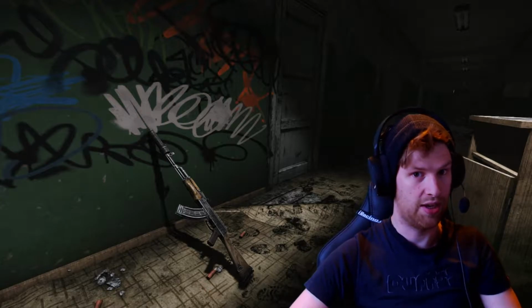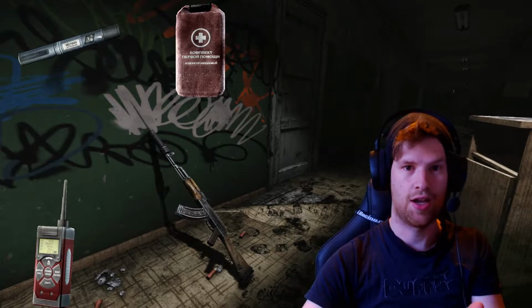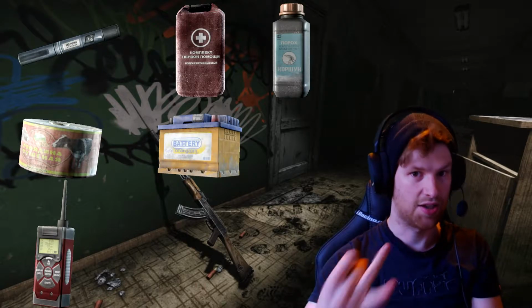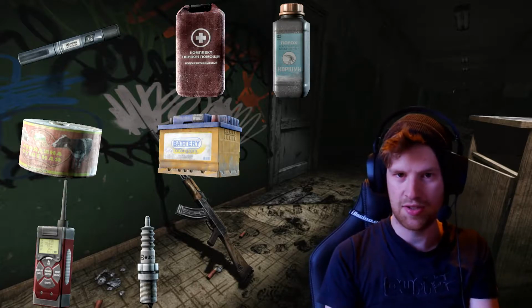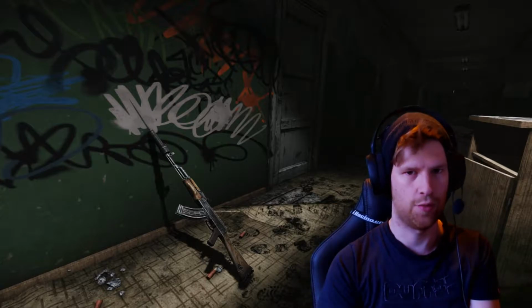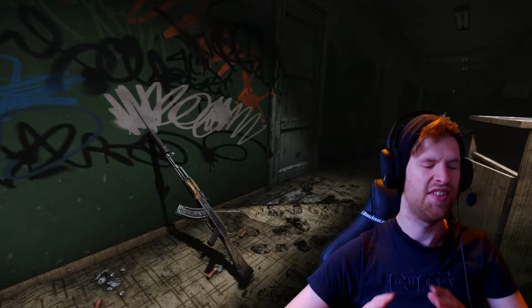So what we're talking about here is your Morphine, Salewas, gas analyzers, Gunpowder, Tushonkas, car batteries and spark plugs. These are all of the items that you need, in terms of, you need 32 Tushonkas, you need 5 Morphines, this, that and the other. All of this can be done at Interchange, and this is great.